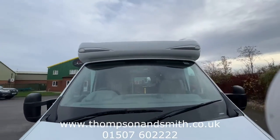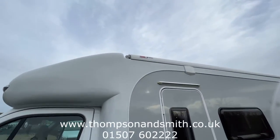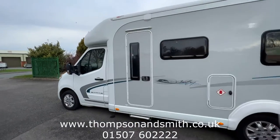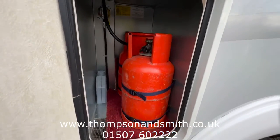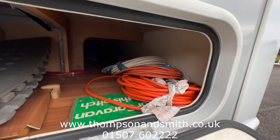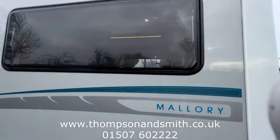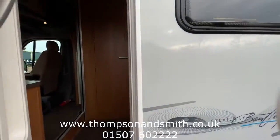Before we take you inside, we'll just show you. Apologise for the wind. We've got a Fiamma awning there, nicely concealed within the bodywork. LPG bottles on this side, with our two LPG bottles sold with the motorhome. Not guaranteeing how much gas there is in there, but they come with it. And then we've got the offset side storage to the other one with a load of electric hookups, television, satellite cables, etc. There's a TV aerial on the top there. You may just see it. If not, I can assure you it's there.